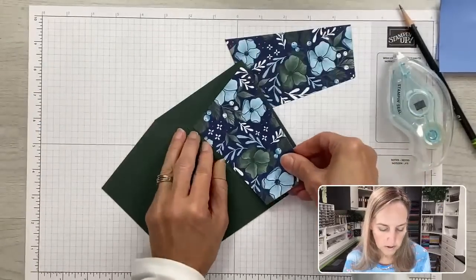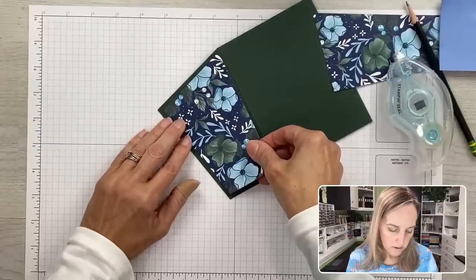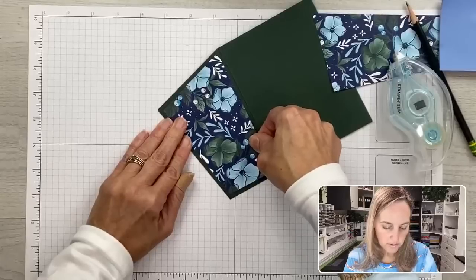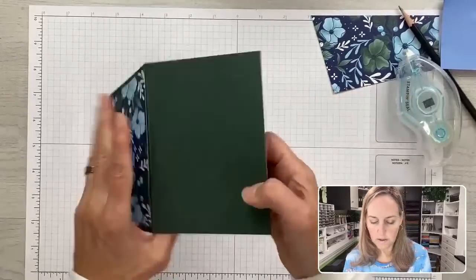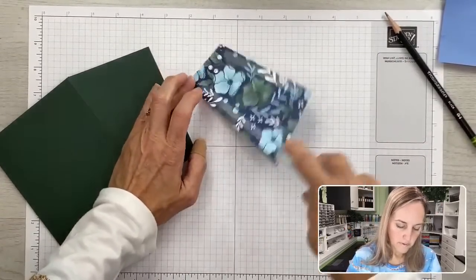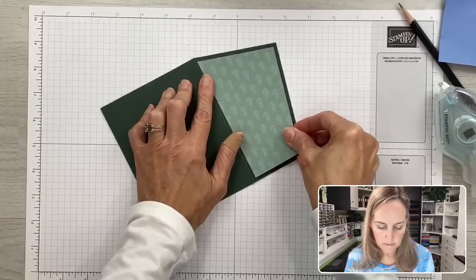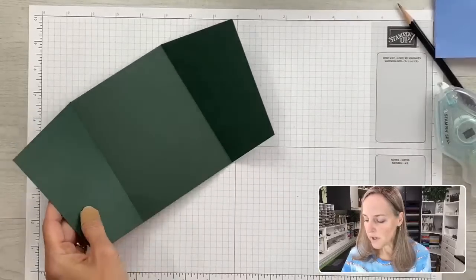This one will go here. And I'm going to hold it out here so I can see better. Sticking down before I want it to. And this one will go over here. There we go. And then this one goes on the inside.